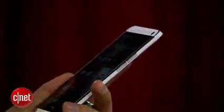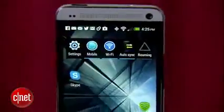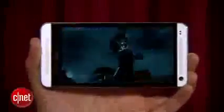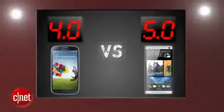Now the HTC One is sex on a phone with its beautiful contoured aluminum body, polished metal edges, and it's the best built Android phone you've ever seen. It brings a slightly smaller 4.7-inch screen, but it has a higher 468 pixels per inch density that's brighter and less reflective. The HTC One's design still can't be beat, and it takes this round with a perfect 5, and the S4 gets a 4.